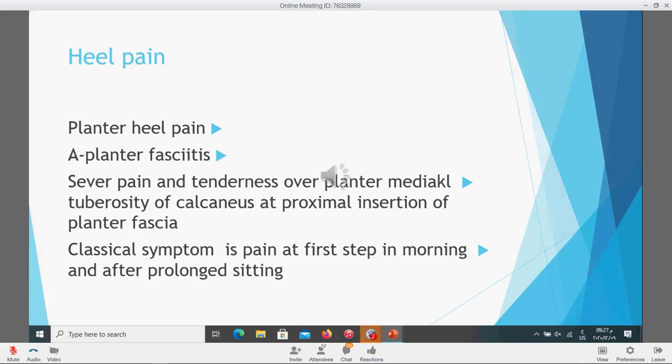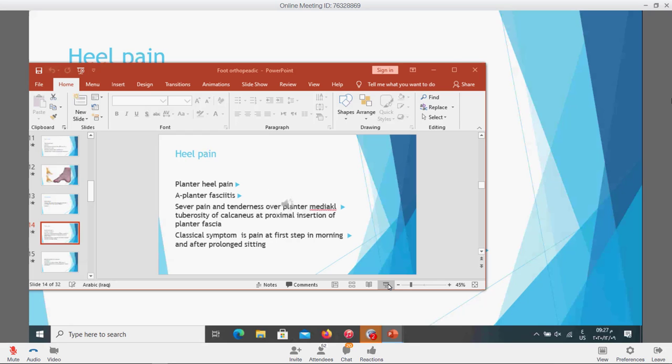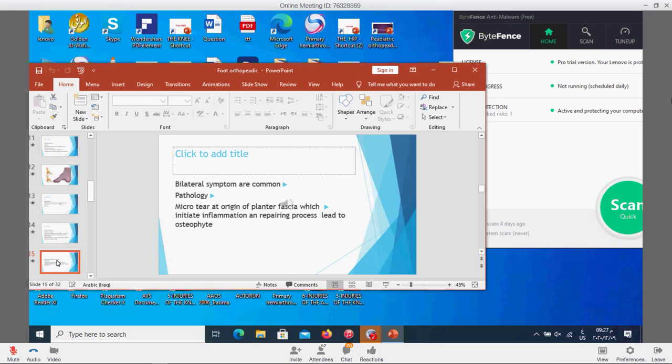flexor muscles. مثلا flexor digitorum brevis. Flexor digitorum, they thought that flexor digitorum brevis is a main key for this, لأنه هي هاي tendinitis وتسوي plantar fasciitis. So it's severe pain, tenderness over the plantar medial tuberosity of the calcaneum, proximal insertion of the plantar fascia. Classical هو pain in the first step in the morning. يعني هذا من يقول لك كان اقعد بالكرسي الصبح قوة اقعد عليه. قوة يعني أقوم من الفراش وهذا قوة أدوس عليه. فهذه classical symptom. Yes.